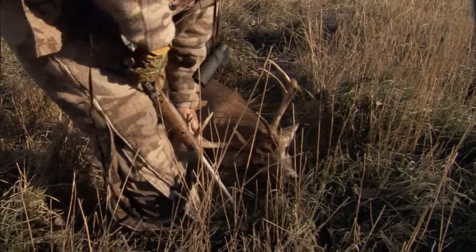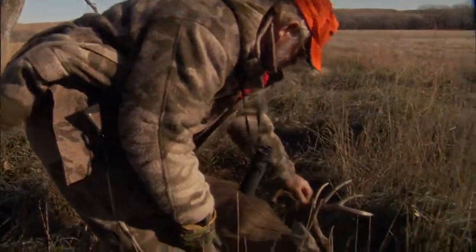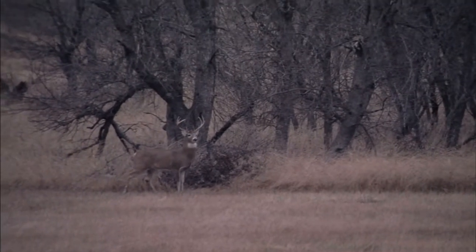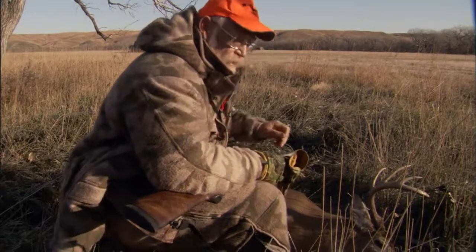I can see this part of a rack sticking out, I mean, way up above the ground, and I can see 4 points on top and a brow tine. Pretty good mass. He's broken off. You know what buck that is? That's the buck we saw the first afternoon. We were doing some scouting. My God, probably a mile or 2 back that way. No doubt that's him. Talk about exciting, though.